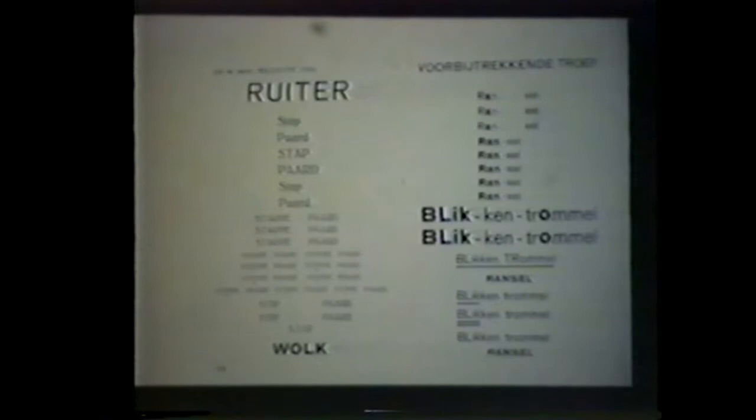Here's one of his poems, Rensel, Rensel, Rensel, Rensel, Rensel, Rensel, Rensel, Rensel, Blickentrommel, Blickentrommel, Blickentrommel, Rensel, Blickentrommel, Blickentrommel, Blickentrommel, Rensel.